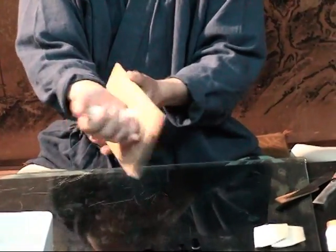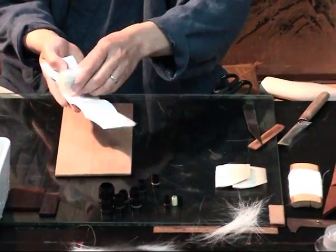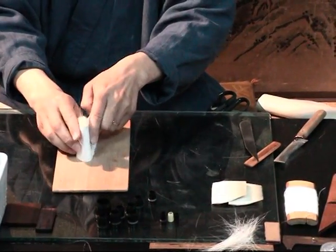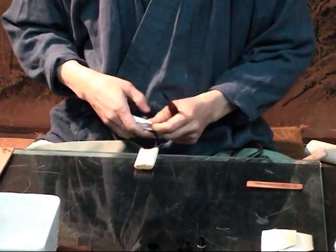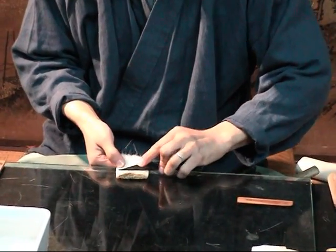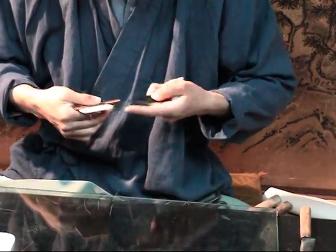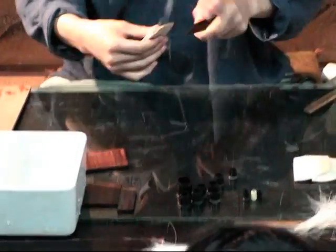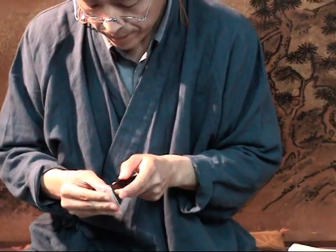He aligns the tips and takes out the hairs which are upside down. Still more combing to remove stray hairs. Old Japanese measurements are used for the brush length. Now he is constructing the core of the brush. It's the most difficult part of the process.